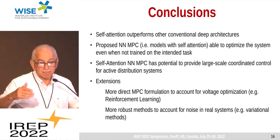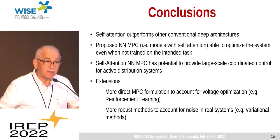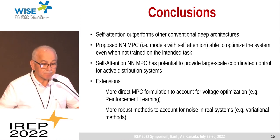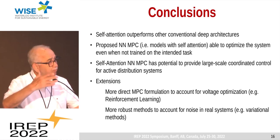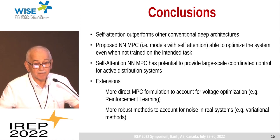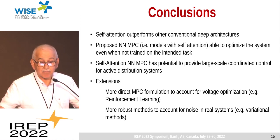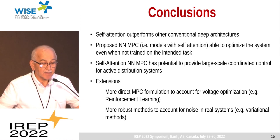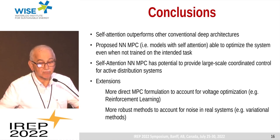And as a matter of fact, this basically makes these layers perform very well with the rest of the layers. So what we propose is basically to have a recurrent neural net with MPC. This enables us to optimize the system even when not trained on the intended task, that is, with less training. Self-attention neural nets with MPC have the potential to provide large-scale coordinated control for active distribution systems.